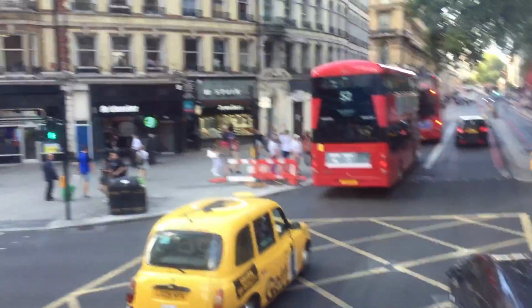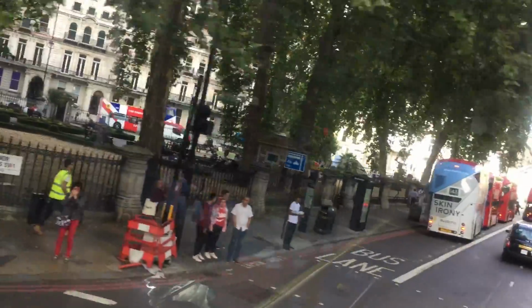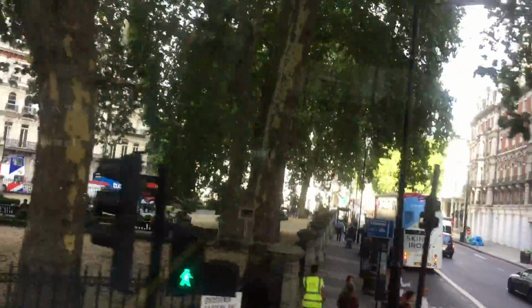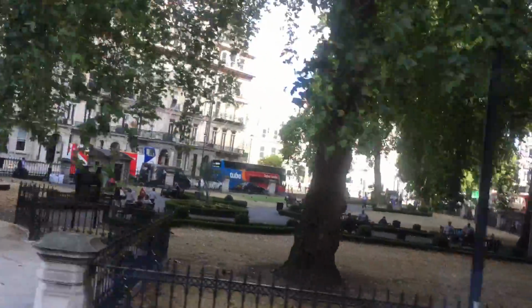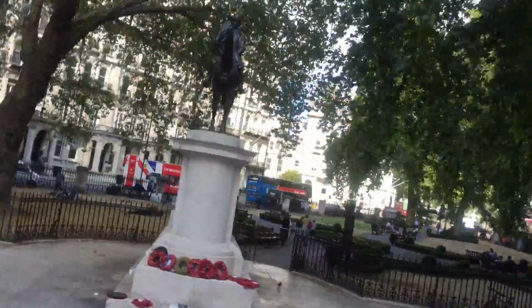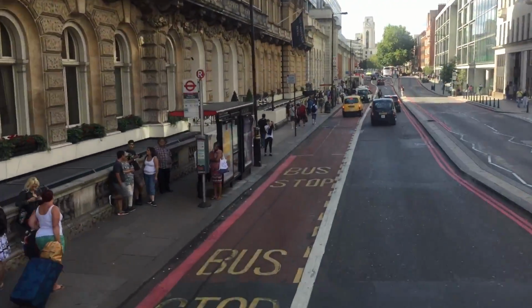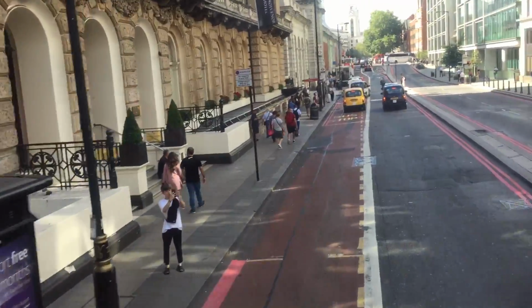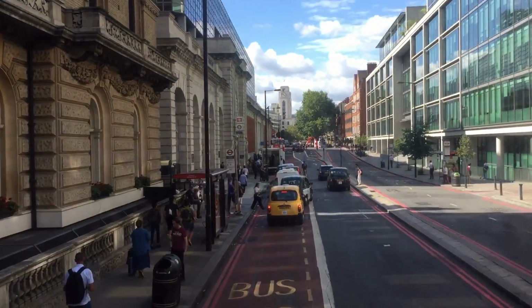Here we are on the right hand side, Grosvenor Gardens, the Parisian garden with those 2 huts. And our friendly field marshal here on the right hand side. We're just coming up to bus stop 25. This is for Victoria Station and Victoria Coach Station.